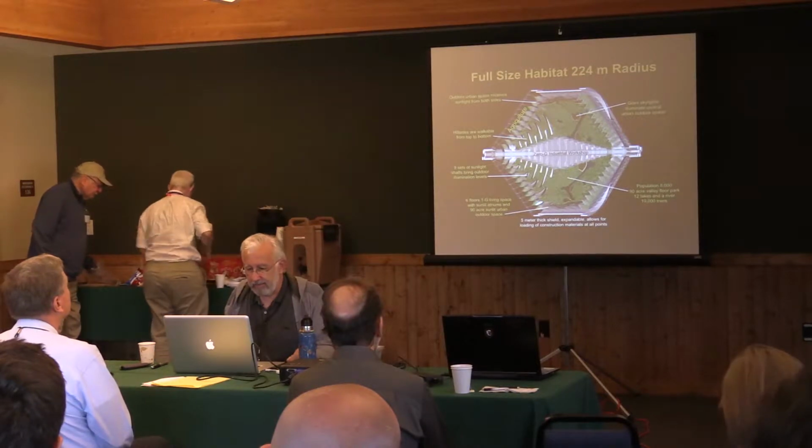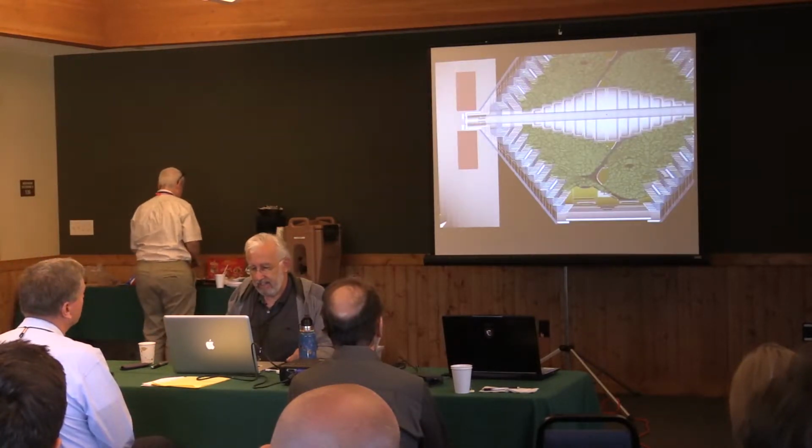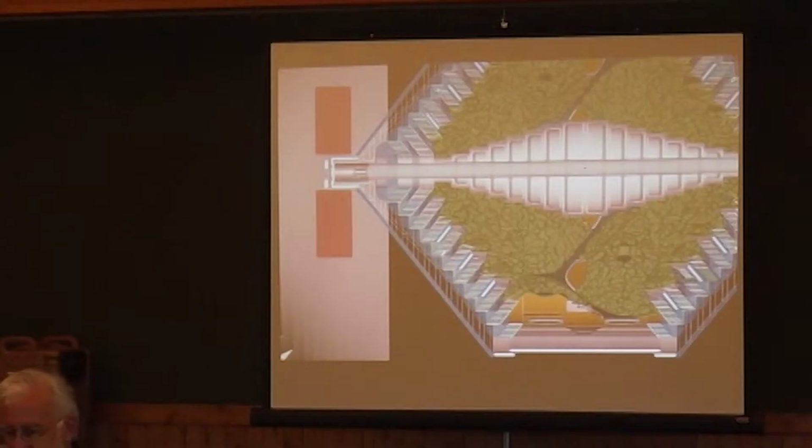So moving on, I'm just going to show you a few different views of the same model. You can see that there is a river that runs through the middle. There are 12 lakes on the top of little knolls that are spaced either side of the river.